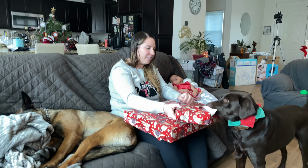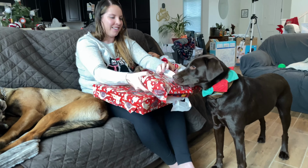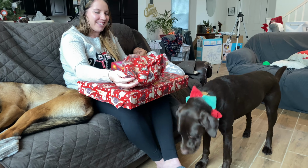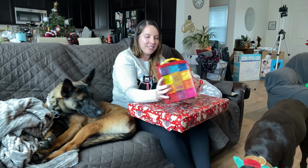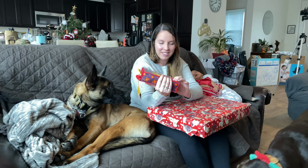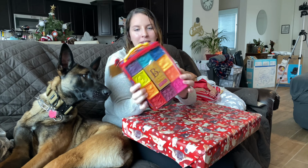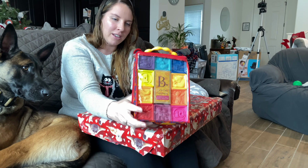Can you help me? Get it. He won't bite it. He thinks he's not supposed to. Some blocks. Ooh, these are actually nice. They're like squishy blocks. 1-2 squeeze for 6 months. So in a couple months, she'll be able to use those. They're soft and squishy, which is nice.